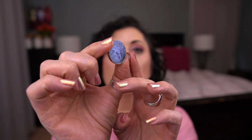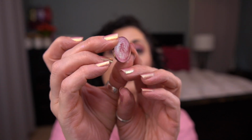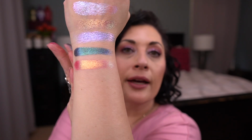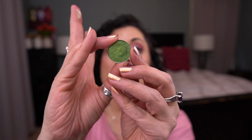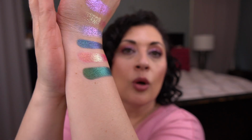Wow, wow, wow. The next 6 are part of her circle pans. The first one just says number 31. I think she has like unnamed ones, and this one's 31. It's a multi-chrome. Then we have A Touch of Glam. Oh, wow. That one is beautiful. Look at that. Oh. Next up, I have Leprechaun's Vault. Oh, that's just gorgeous.